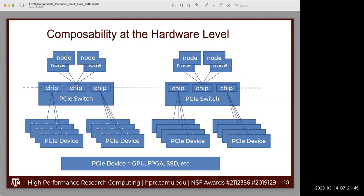So when your server needs to communicate with a PCIe device, it goes to the PCIe switch and moves through whatever chips it needs to get to those PCIe devices. Okay. So in a composable architecture, in a hardware composable disaggregated infrastructure, the servers communicate through these PCIe switches to go to the device.